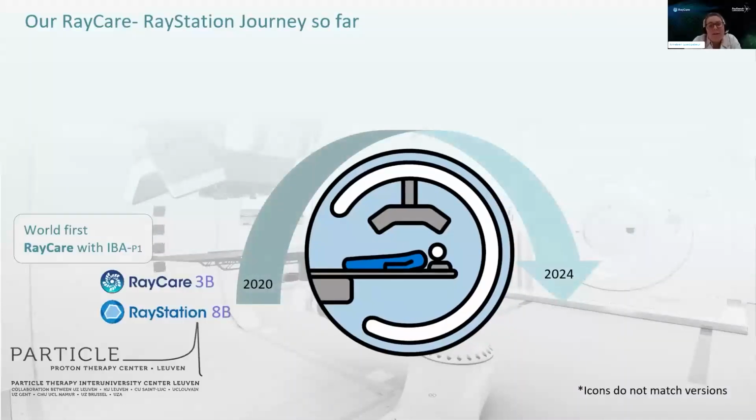And we've basically been using RayCare and RayStation for more than 3 years now, nearly 4 years, ever since we started our proton treatments back in 2020. And at the time, we really were the world first users of RayCare in combination with our IBA ProteusOne system. So that was both frightening and exciting as well back in the day.